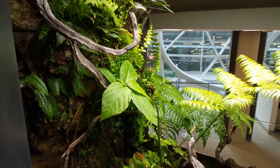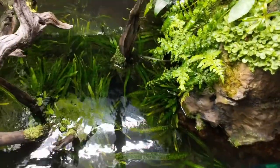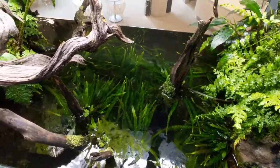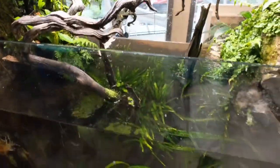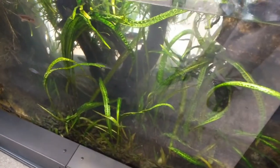And just all this beautiful manzanita that was hand-selected by Tom Barr. I mean, Amazon really went all out to build this place. And you can see tons of needle-leaf Java fern and some other amazing plants down in here. The cool part about this tank, there is one random dwarf neon rainbow, Melanotaenia praecox, zipping around. And as we pan down, you'll actually see that guy swimming around inside of here.